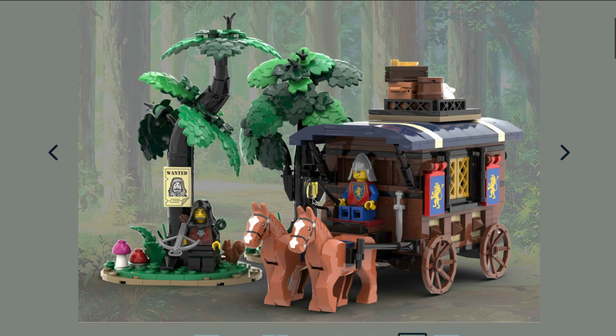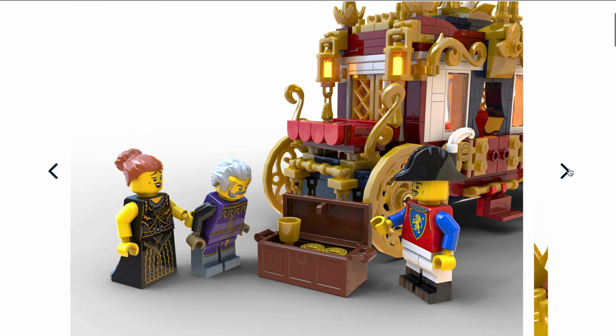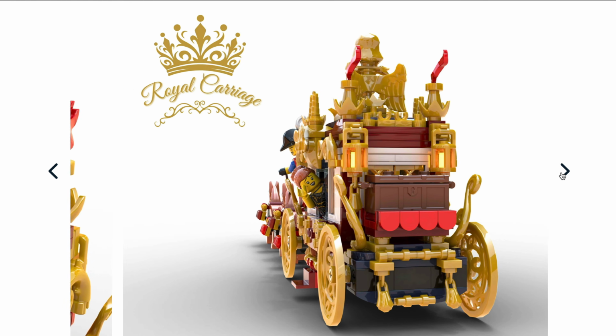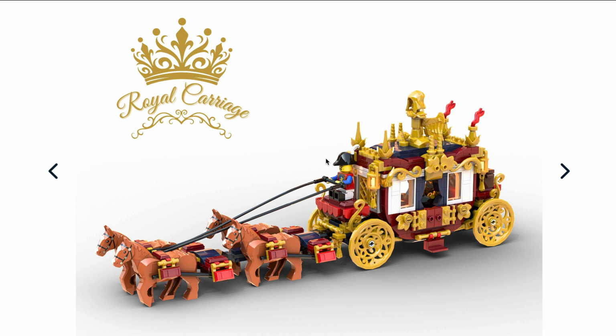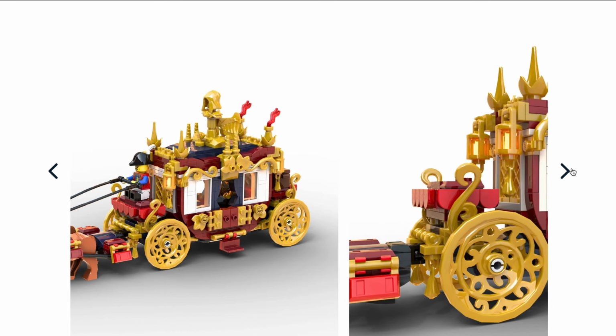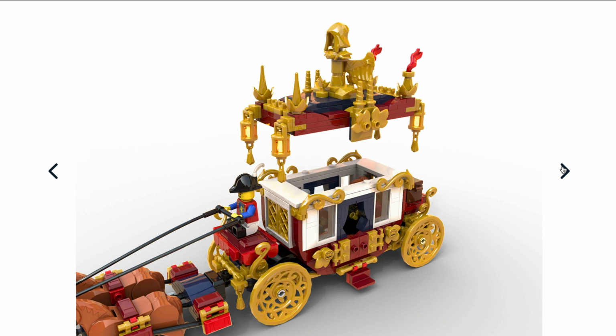Whilst I'll admit that I probably prefer this one more personally, it is a close call, and I think this one would actually prove more popular just simply because you can adapt it to fit more scenarios. You know, simply by switching out the minifigs, this could become more of a modern day Royal Carriage. Not something that you would have to put in a medieval setup. If you do city builds, actually you could incorporate this too.